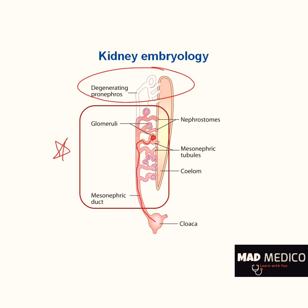Although its role as the fetal kidney is brief, the mesonephros will continue on to serve a purpose elsewhere. Can you think of one other structure it gives rise to? The vas deferens. And what does this structure do? Well, the vas deferens transports sperm from the epididymis to the ejaculatory duct.